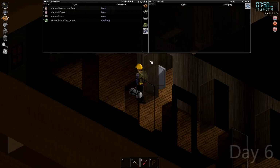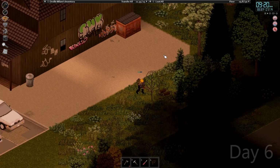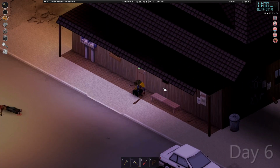Back at the bar, I set up the TV, offload the Jeep, and get to work on barricading the downstairs. This time I barricade both sides with 3 planks each because it obstructs vision at that point, and I just think 3 is a neat number.